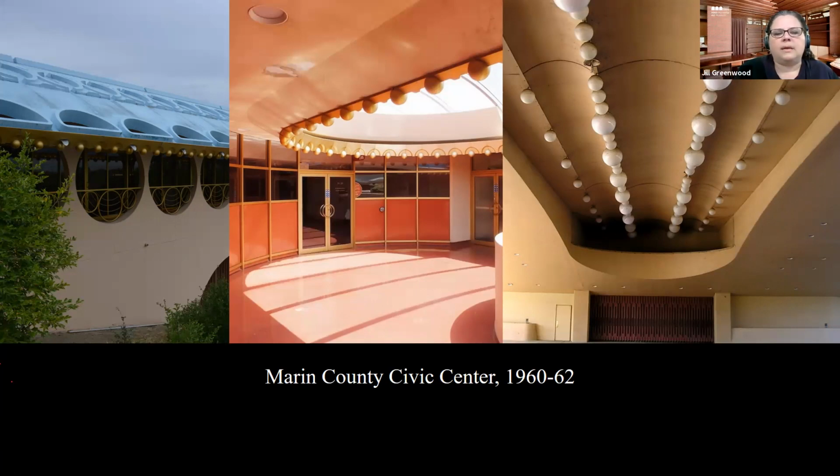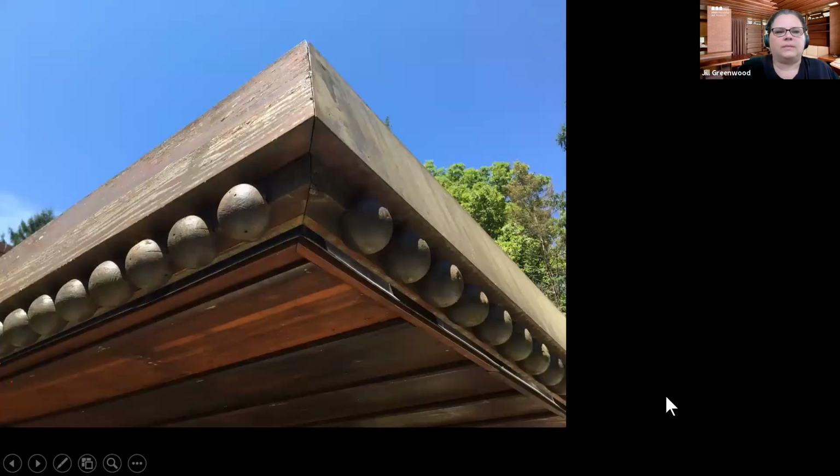So this Marin County Civic Center in California that was designed before he died in 1959, and construction began the year after his death. But you can see balls running along the exterior roof line, the interior roof line, and even the light fixtures on the inside. So it was something that he was interested in. So we see them running all the way around our house. They're a little bit of the bane of my existence because they keep falling off. And this one right here is a corner one, and it's particularly hard to replace to get them because they're kind of like a Pac-Man.